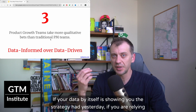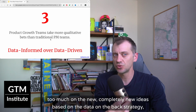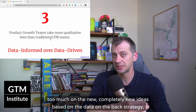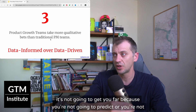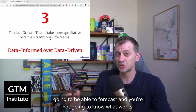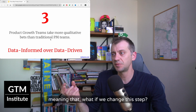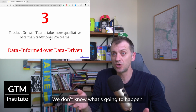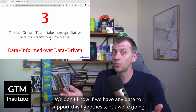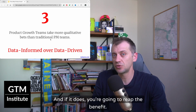If your data by itself is showing you the strategy you had yesterday, and you rely too much on completely new ideas based on that data, it's not going to get you far, because you're not going to be able to forecast, and you're not going to know what works. So a lot of the time, product growth teams will have to make qualitative decisions, meaning: what if we change this step? We don't know what's going to happen. We don't know if we have any data to support this hypothesis, but we're going to test it anyway. We're going to see if this works, and if it does, you're going to reap the benefit.